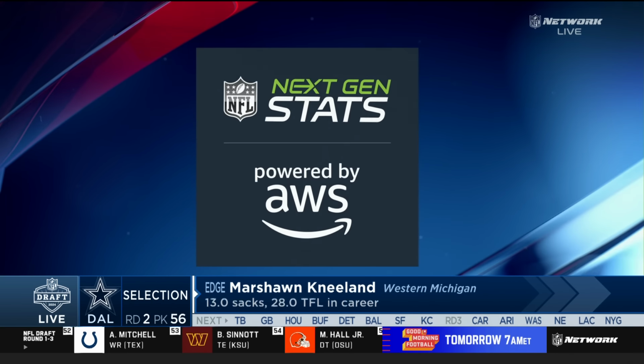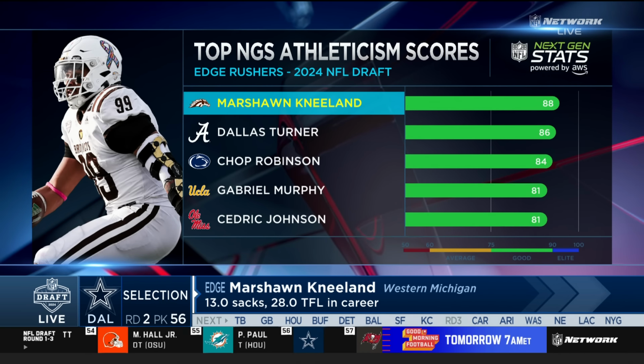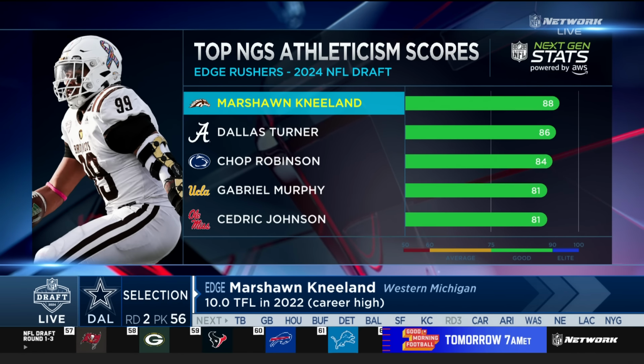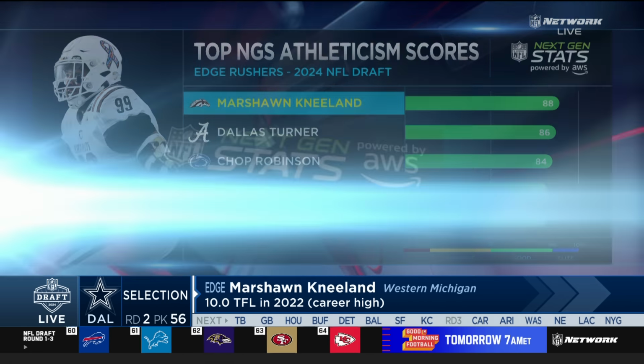Time for Next Gen Stats powered by AWS. You look at those athleticism scores for edge rushers. I mean, those are some big names we've seen come off the board already in Dallas Turner and Chop Robinson. But Marshawn Kneeland's right at the top in terms of the athleticism. You mentioned the power that he plays with, the force he plays with.